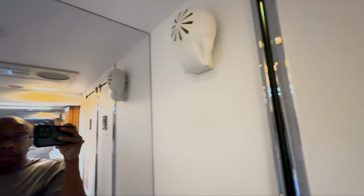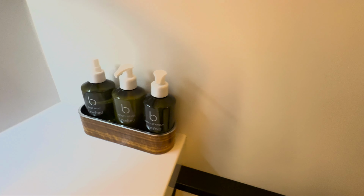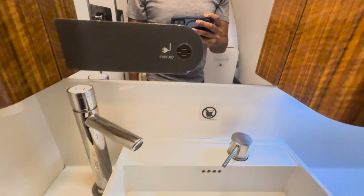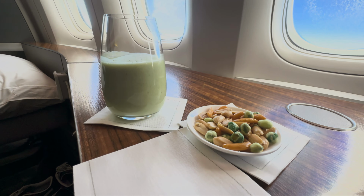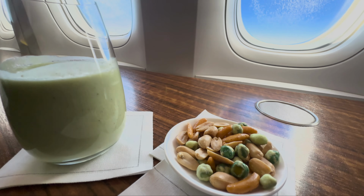Okay, welcome back. So I wanted to take a look at the bathroom, as we do after the takeoff. So really standard bathroom, nothing special about it. Decent size. So you've got the Bamford toiletries, which is what Cathay uses, and kind of old. Again, this cabin has definitely seen its age. We've seen it age through the years, but hopefully look forward to a new first class coming soon for Cathay Pacific.